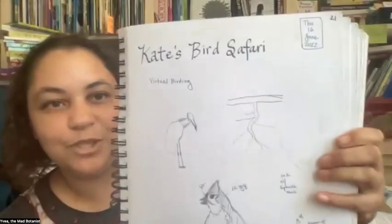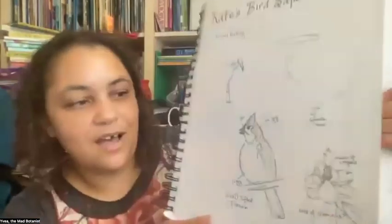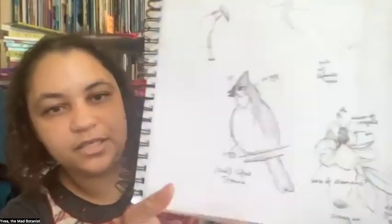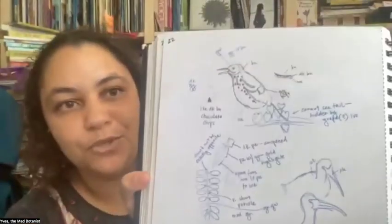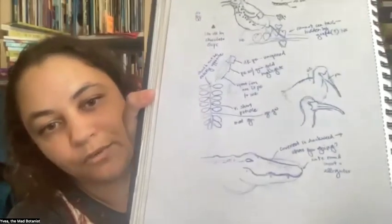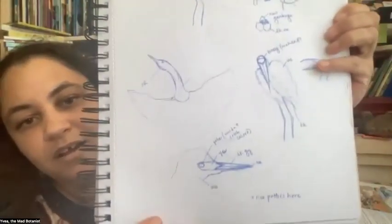Kate's Bird Safari, which was a blast. And in that one, because we're going by really fast, I learned to draw really fast and to try to take color notes and shadowing notes. And this is something I need to improve on. I thought it'd be fun to go back with a couple of these and attempt to use my own color notes to see if I could color them in correctly. I'm not sure if I'll be able to, but I thought it'd be fun to try.